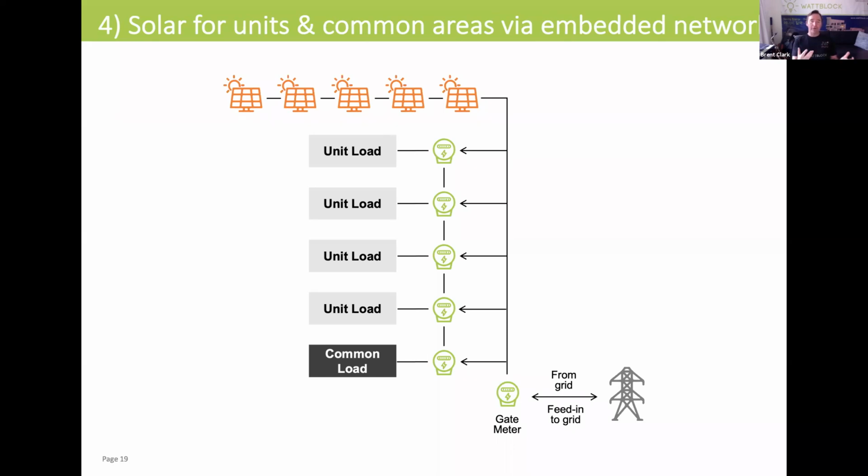But there are a few challenges with this model, particularly when you're working with very large energy retailers, and sometimes the contracts don't give the owners corporation the right to install their own solar system and connect it to the gate meter or even the common meter if those meters are owned by the embedded electrical network company.